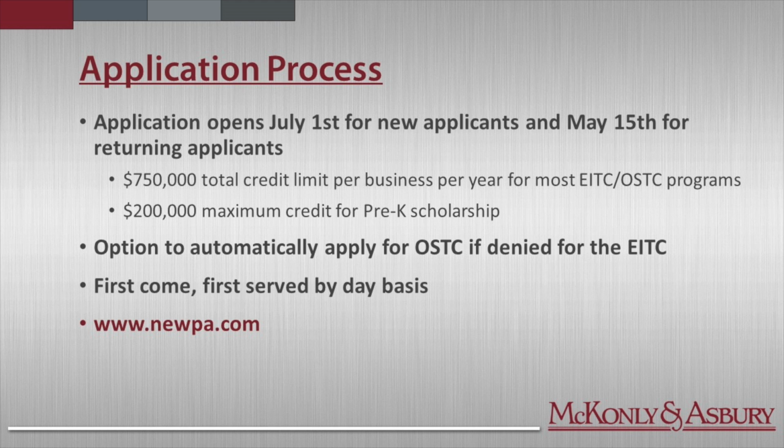One idea that the Department of Revenue had a couple years ago was that if a business applying for the EITC was denied, because it is very popular and a lot of new businesses that apply don't get it because the returning applicants use up all the available credit, then the option was that if you were denied EITC, you would automatically be applied for OSTC. So that is an option on the application.